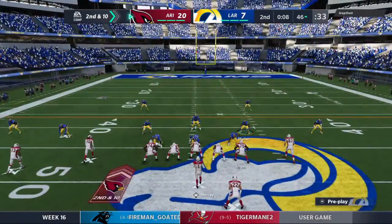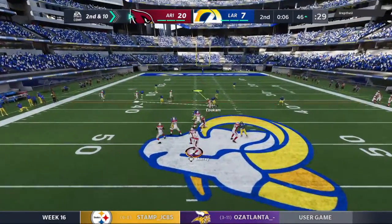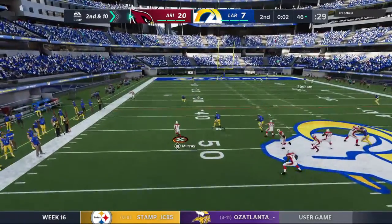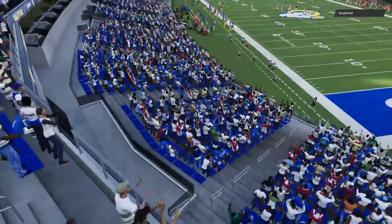He was defended by Jalen Ramsey. They fake the handoff, now Murray. Dancing to his left. He's going to take off with it. And he gets this inside the 35-yard line.